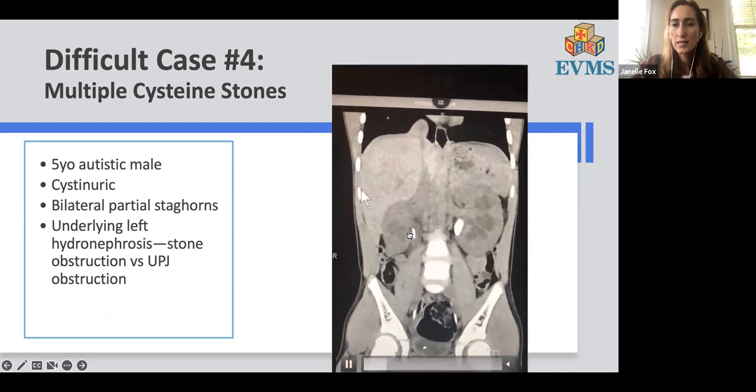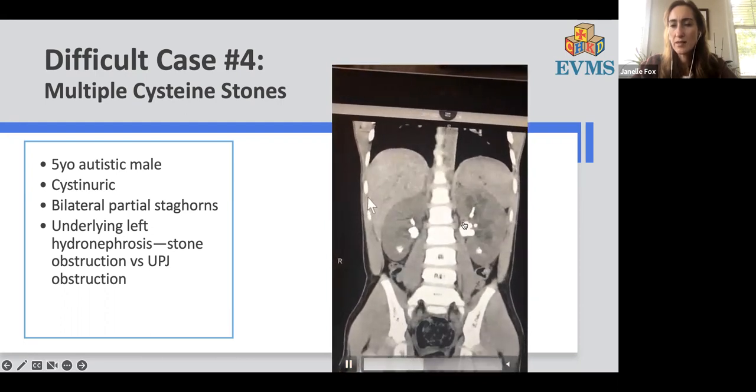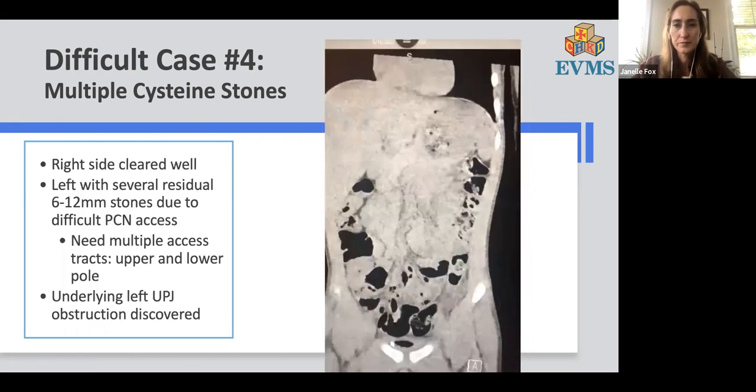On the right, he doesn't have nearly as much hydronephrosis as he does on the left. And that left one extends all the way down to the UPJ. So that raised some eyebrows.